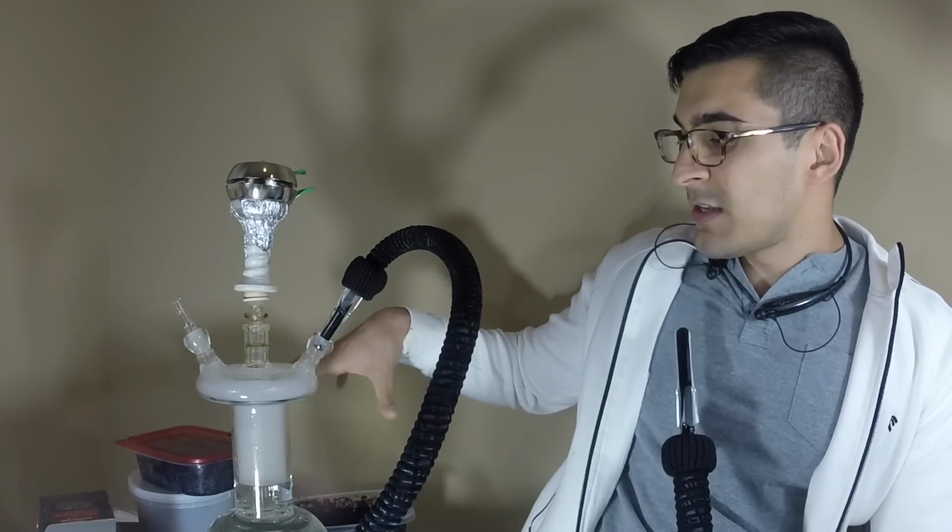Smoking out of the Spoolin' Hookah, a hookah I've been testing out for a while now. I need to get a review of this done. I got a lot on my plate these days. As you can see, my workbench is a little messy, as well as my testing area downstairs. Got a lot of stuff to review.